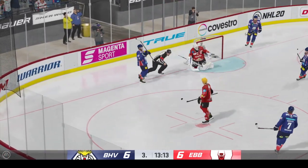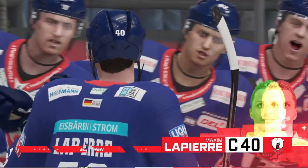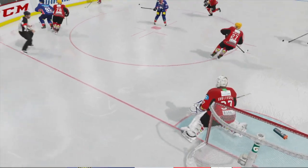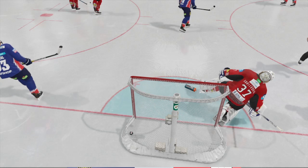Scores! Well, the game back to level now. Anybody that's had a lead, the lead is gone, and now we're evened up again. You can see the goaltender's looking a little frustrated here. He got a little piece of this shot. Not enough. It goes into the net.